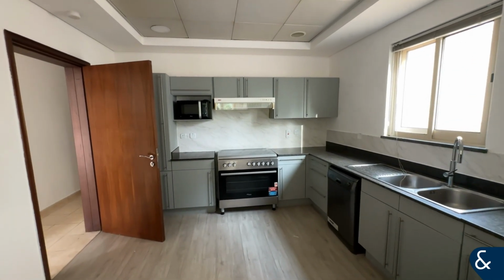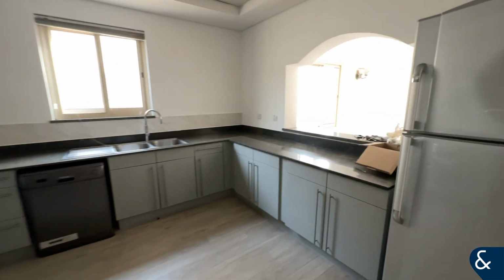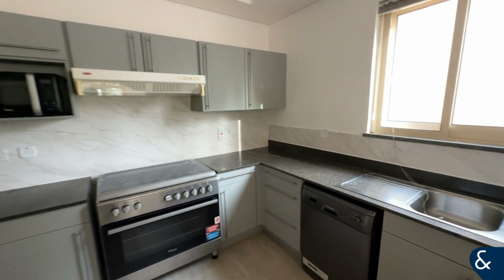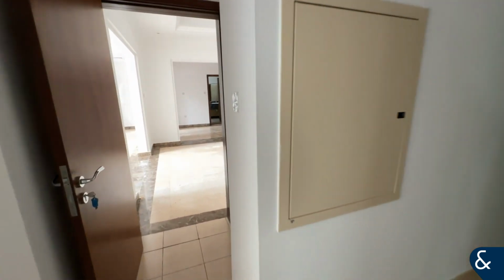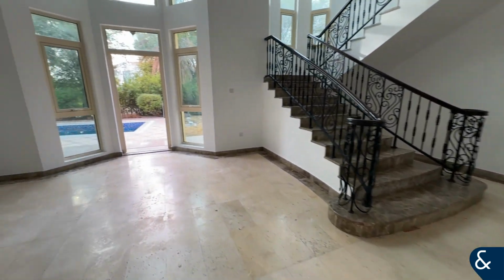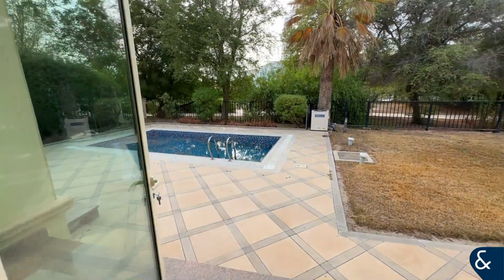Into the kitchen. Flooring's being replaced in here. Also the kitchen cupboards. All the utilities are staying with renting the property. This property comes with its own private pool.